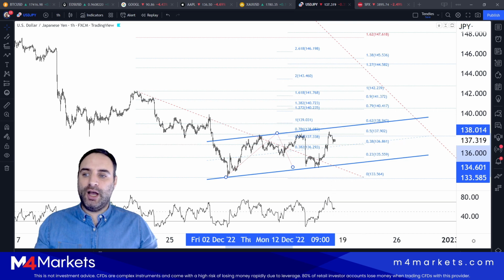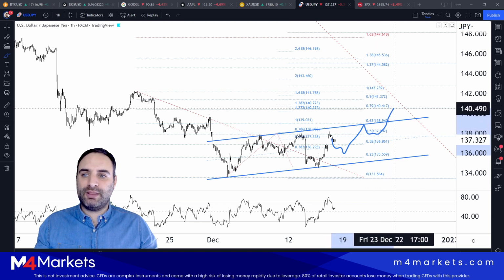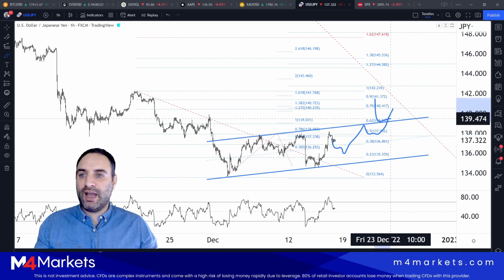So a potential pullback is what I see, and then up to 139, and potentially another shorter pullback, then 140, 145. And from there, we reassess the situation.